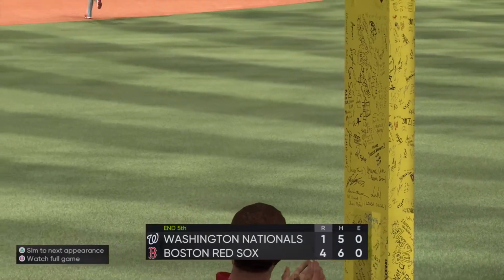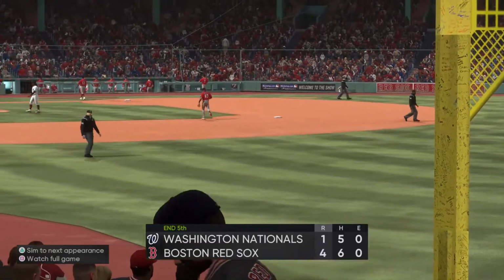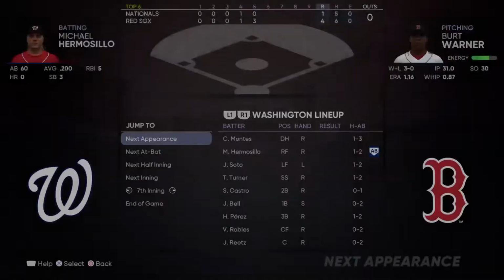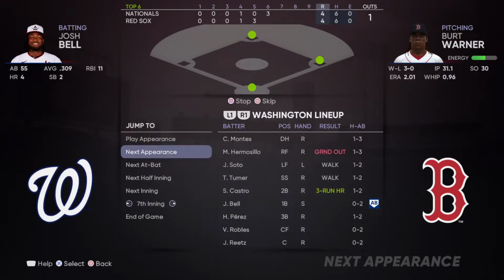So they pick up 3 runs on 3 hits, no errors, and no one left on base. 5 innings complete. The Red Sox 4. 4-4. Take the base.